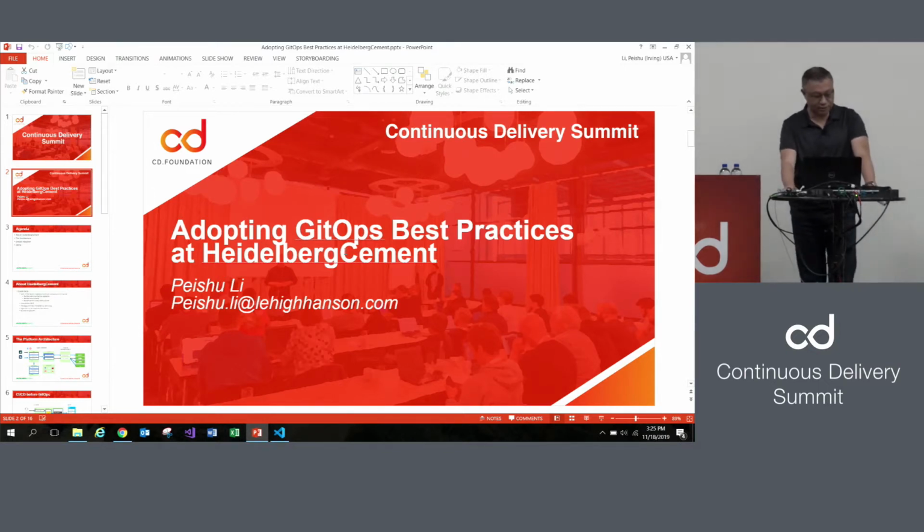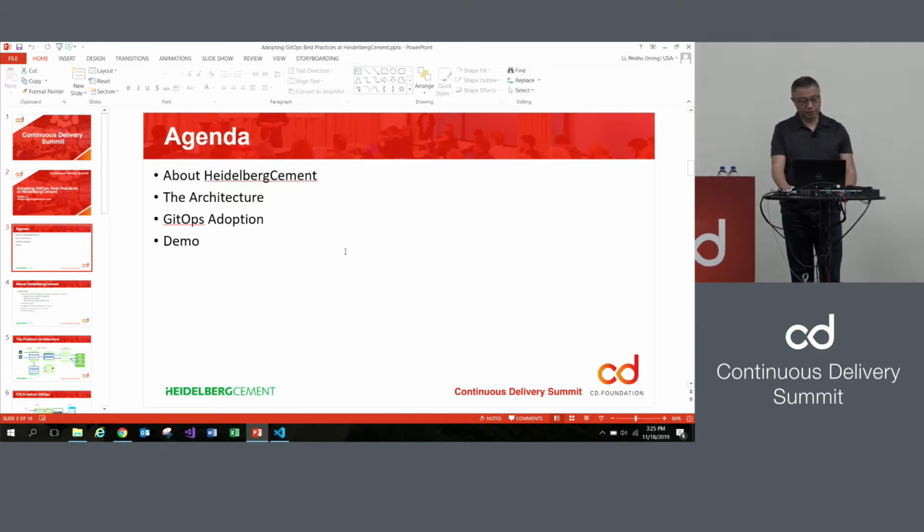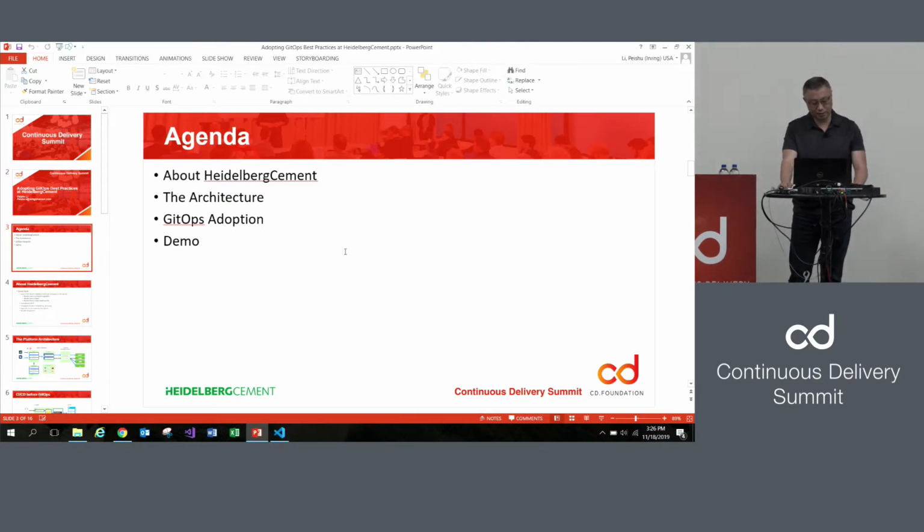So, about GitOps. Here's the agenda. I'm starting off with a brief introduction of who we are and what we do, and also introducing the high-level microservice architecture of a digital platform. Then I'm going to spend the majority of the time talking about GitOps adoption stories. Then in the end, I'm going to share a complete workflow of GitOps and also a live demo, right?